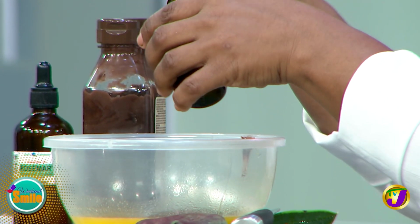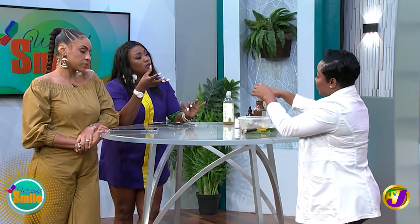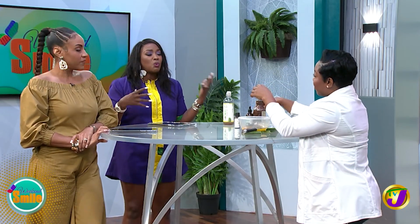So whilst you're doing that, persons who want to get a hold of you, who maybe have hair issues or scalp issues or just want to find out more about their hair, how can we find you? I'm at shop 2 and 3, Auto Vision Plaza, 8 Hillview Avenue, and that is off Eastwood Park Road.